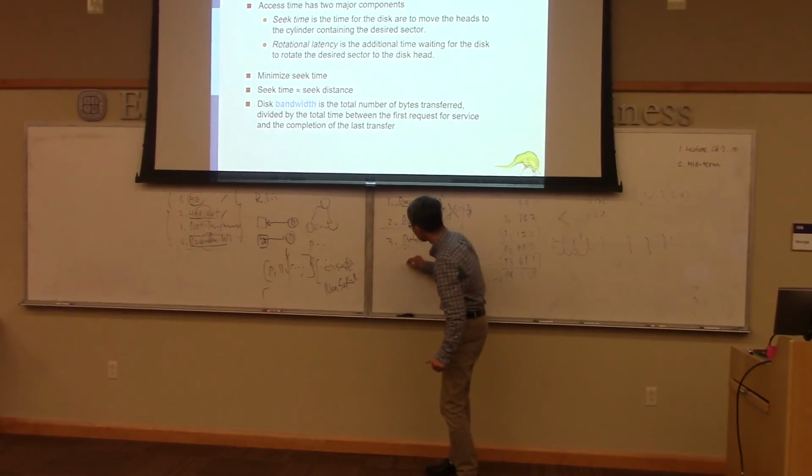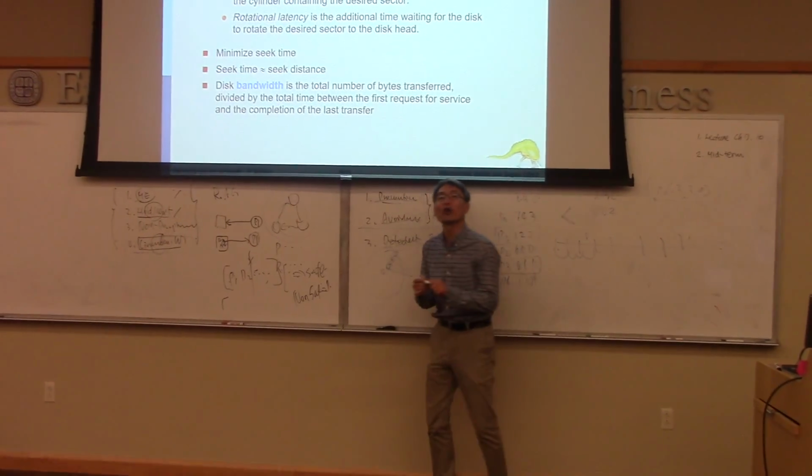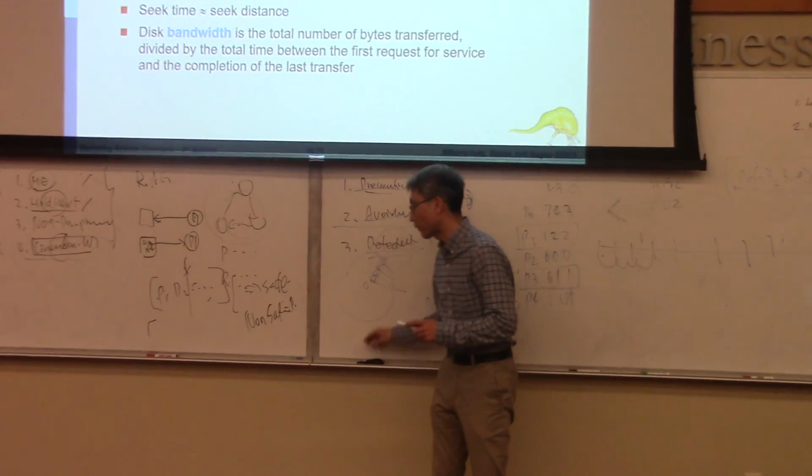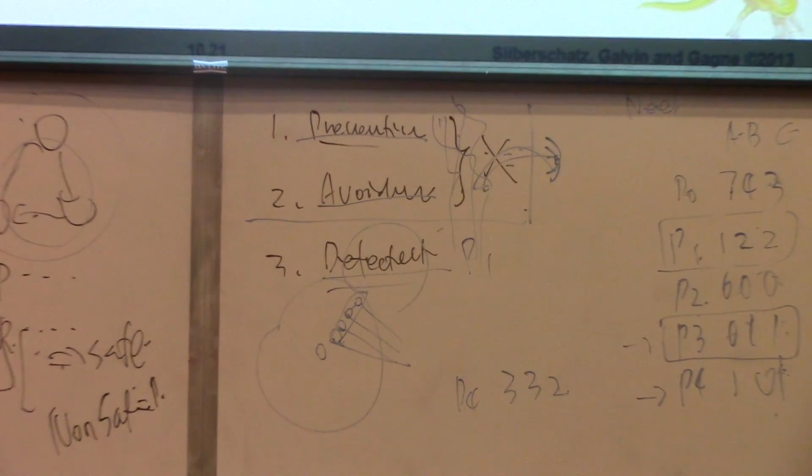in the case of a hard disk, how to access the data, how to find the data from the different cylinder, different location. That is called disk scheduling. We will continue regarding the disk scheduling.